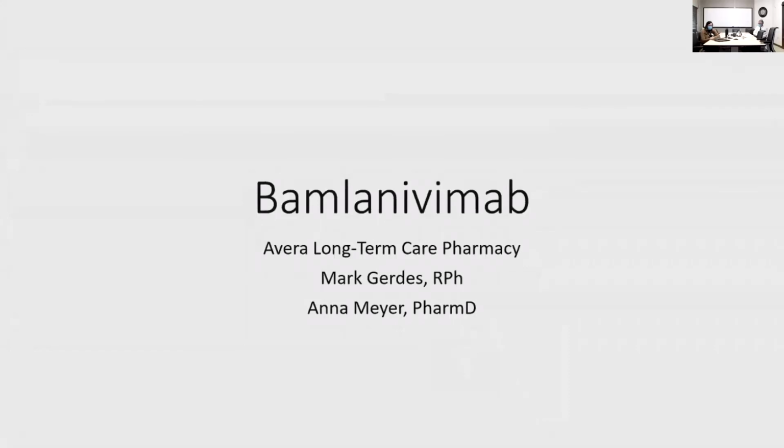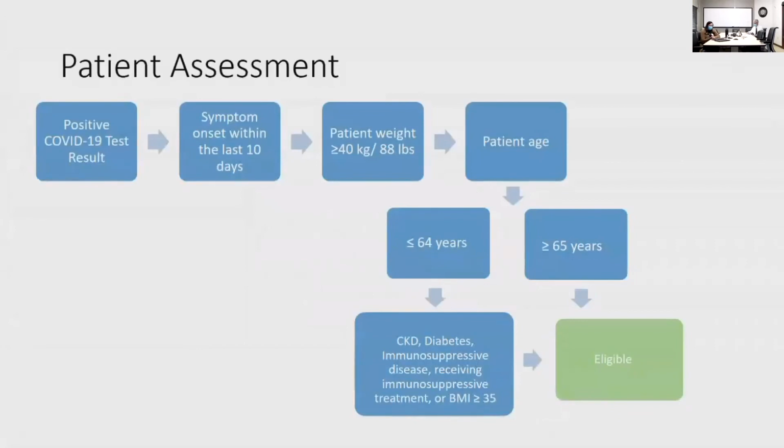We're excited to share with you how we operationalize bamlanivimab in the long-term care setting. We had the capacity to engage in phase 1 allocation of the monoclonal antibody through our health system and have successfully infused 95 long-term care residents across 11 facilities.